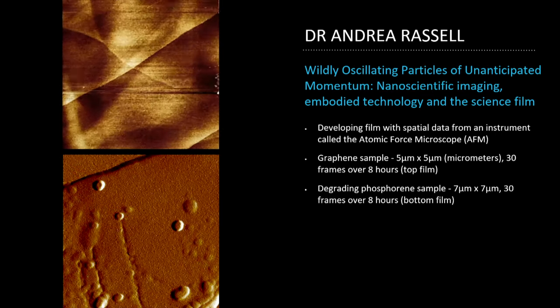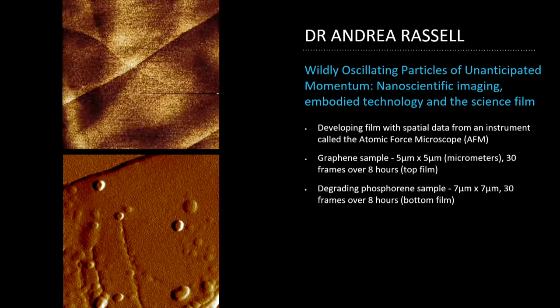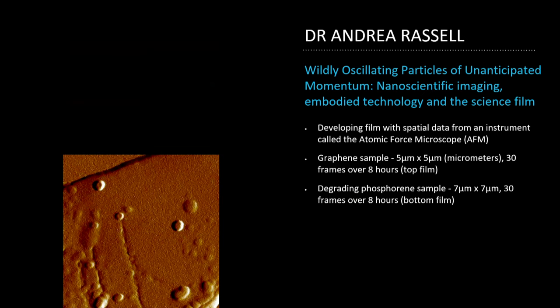So the one at the top is a single sample of graphene. It's fairly inert. It doesn't actually move or change much over time. To produce that 4-second clip took her about 8 hours of just standing over the microscope to develop it. So she was just wanting to test the sort of proof of concept about how she might use the device that she was using, which was called the atomic force microscope, to develop these experimental films.